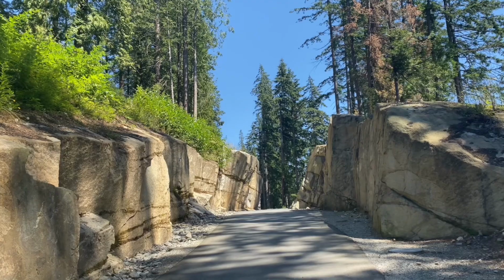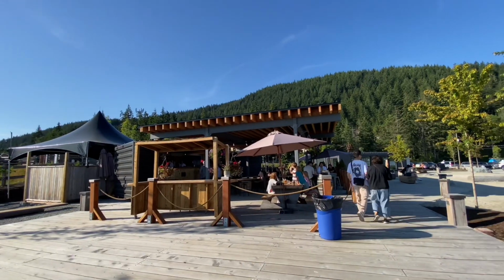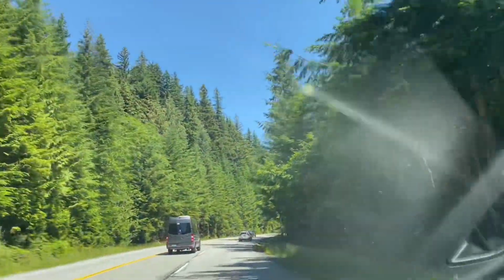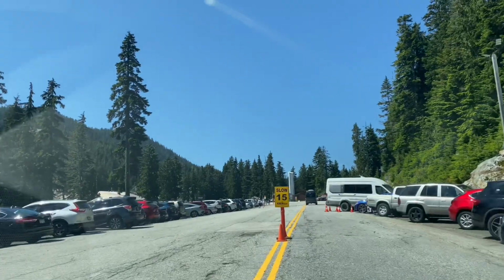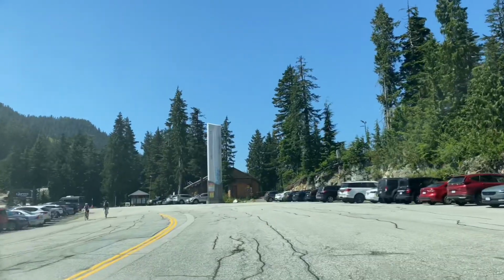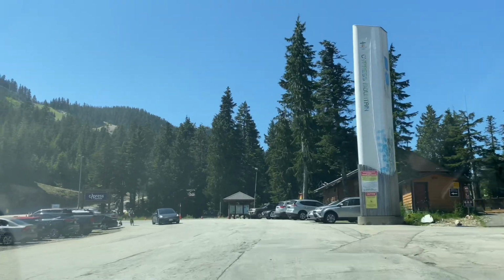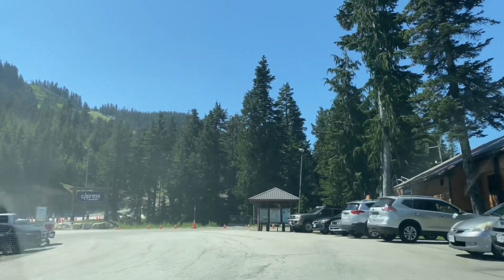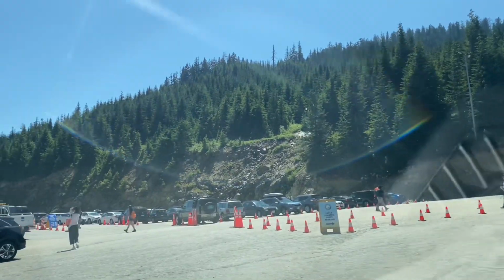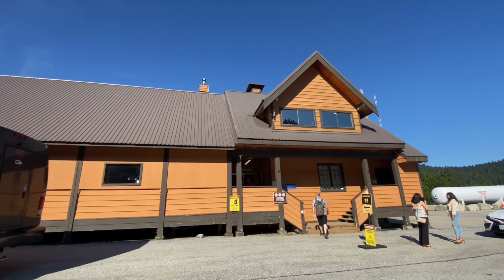There are no amenities on site yet, but the path takes you to Cypress Pop-Up Village where you can treat yourself with coffee, fresh-made pizza, and beer. After a short walk and relaxation, let's go to Cypress Mountain. There is plenty of parking space up there. It is usually busy during the weekends. You might just walk a little bit farther to the hiking area. Washroom available in the parking area.